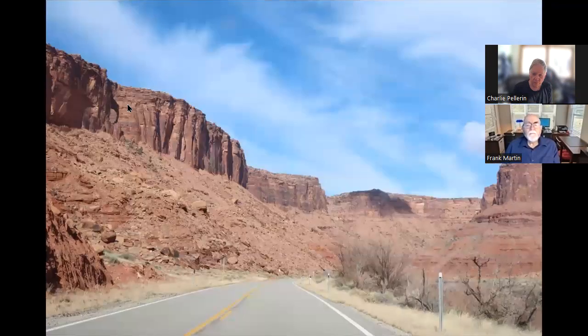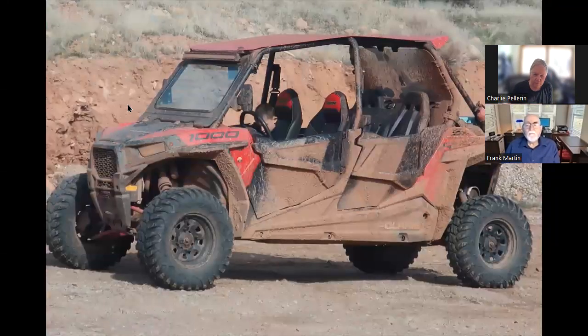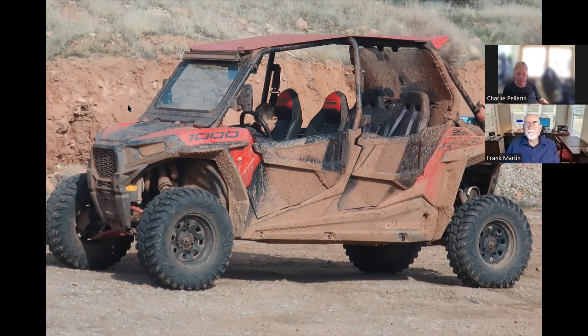Leaving Fisher Towers, driving toward the town of Moab. We stopped at the charger in Moab, charged the car, and I saw this thing and thought, does that look like fun? I don't know. These are really popular these days. You can see the guy's going off-road. Eighty percent of Colorado is publicly owned land, so you can kind of go where you want. This guy had this young boy with him, who looked pretty miserable when he got out.